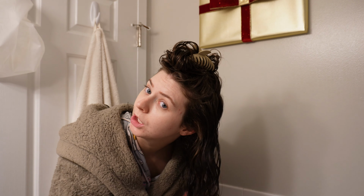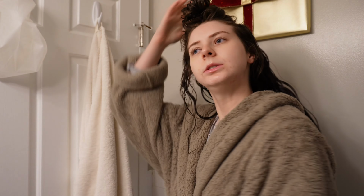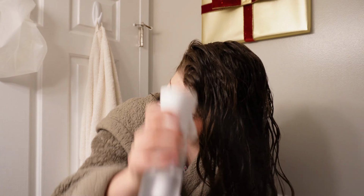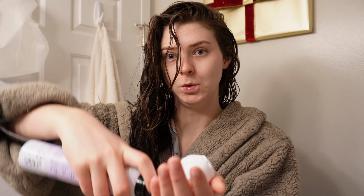I'm just scrunching a lot. I'm so tired. I'm going to do the last layer now. Get it a bit wet. By a bit wet, I mean I'm getting this really wet. Obviously, the more wet you get it, the longer it's gonna take to dry, but in my opinion, with my hair, the better it's gonna look. Whew. I'm just gonna go in with my product. Ooh, that was a lot.